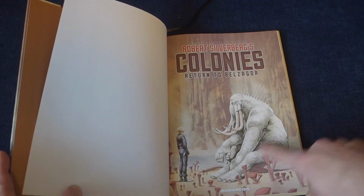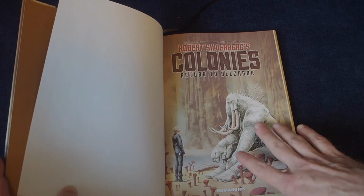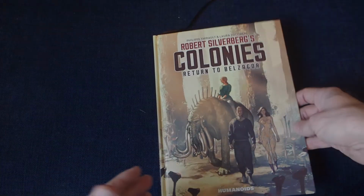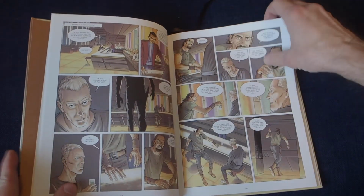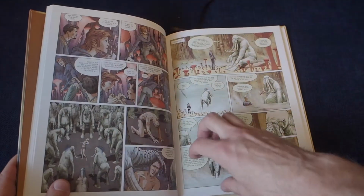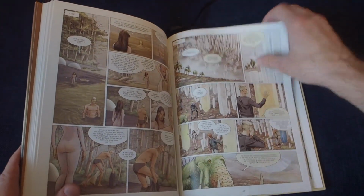But I originally got interested because of this cover. There was something captivating about this very sad looking elephant creature, but now they changed it to this one. I don't know what is going on, but I did take a quick look inside already. I have to say that the art is really good. This looks really interesting and also very strange. Just by looking here and there, I have no idea what's going on. That might be a good thing.